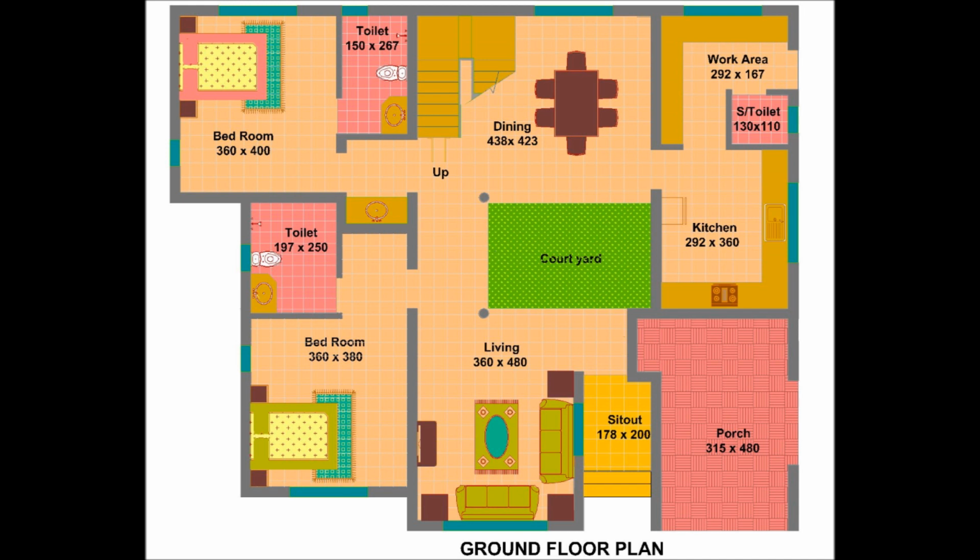Through the side of courtyard we are in the spacious dining area. Kitchen has an L-shaped counter. In addition, a work area is also provided with same L-shaped counter. A small toilet is also given near the work area. Considering the rooms, all rooms in this house are designed spaciously.